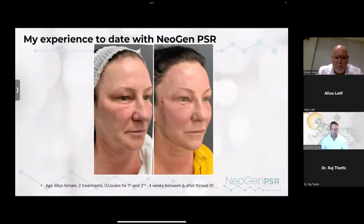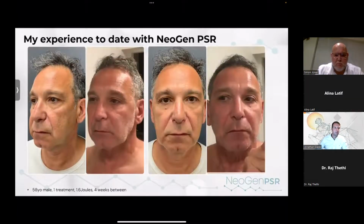Once that was done, I then went in and I dropped some threads into her face just because I could, and this is fantastic. So we can see how it can be used alongside other treatment modalities. Some people actually do the thread lift and do the NeoGen directly on top in the same vectors as the threads to try and give more lift. So that's another potential tip or trick if you've got threads as a big part of your current clinic setup.